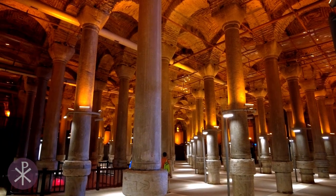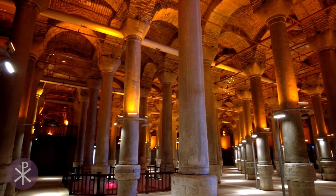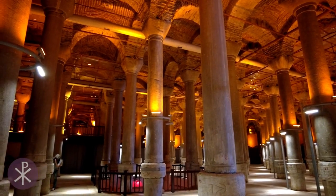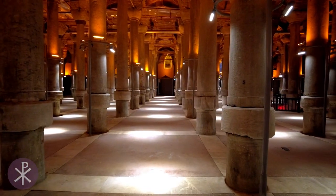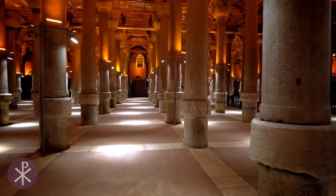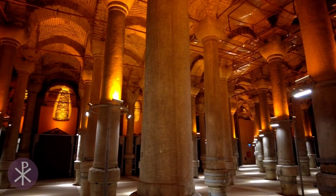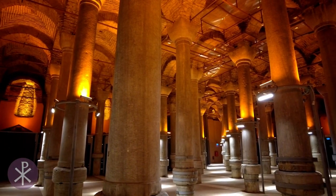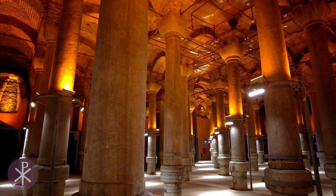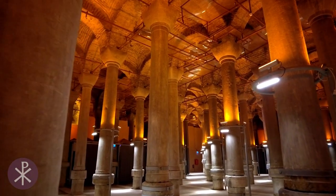Binbirdirek Cistern is the second largest surviving covered cistern in modern Istanbul. Its name means the 1001 column cistern in Turkish. It possibly was a cistern of Philoxenos, known in historic sources to be located somewhere west of the Hippodrome of Constantinople.